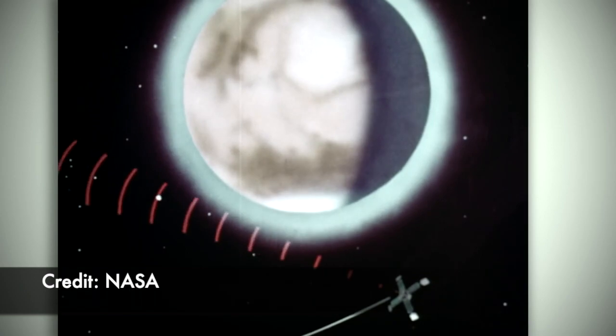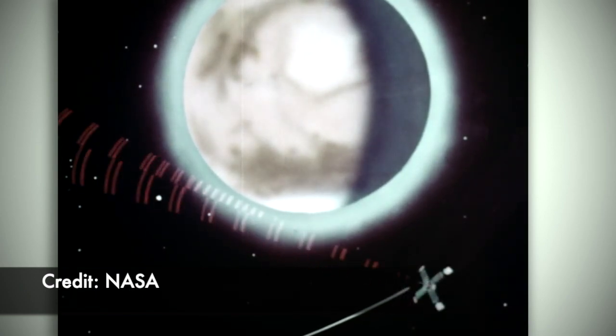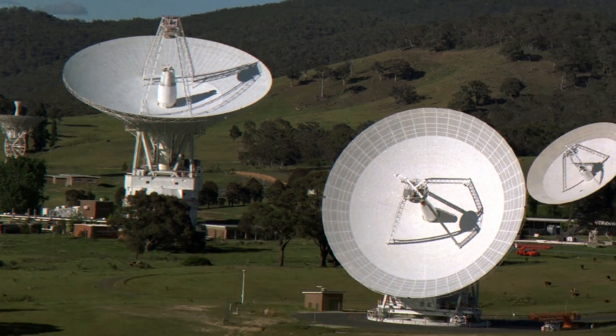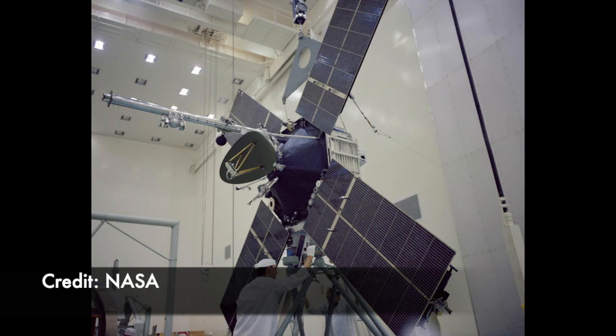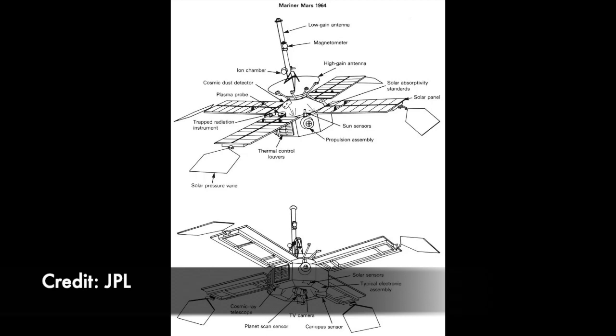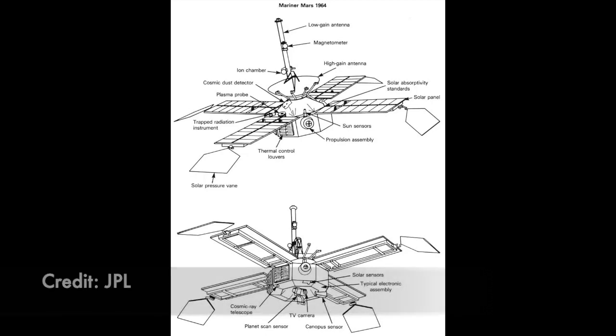The Mariner program would also begin developing the Deep Space Network as a collection of ground stations around the world for communication with probes. All Mariner spacecraft were designed on a hexagonal or octagonal bus. This was the main body of the probe, containing all of its electronics, and where all components were attached, including antennae, cameras, propulsion, and power sources. Beginning with Mariner 3, all probes had 4 solar panels for power, with the exception of Mariner 10, which had 2. All of the probes would also carry TV cameras.